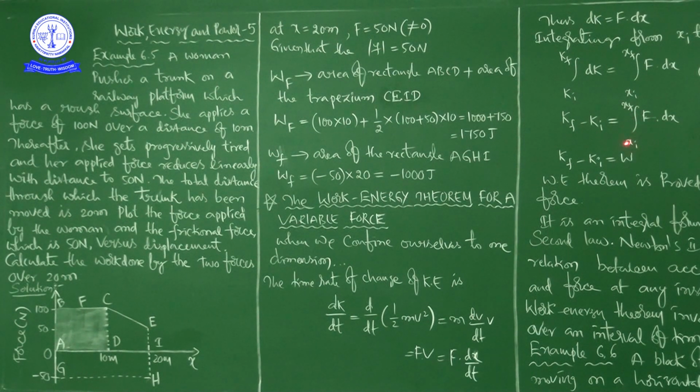But what is this integral from xi to xf of f dx? From the work done due to the variable force concept, it is work. So finally, what can we say? This is the work energy theorem, because work done is equal to change in kinetic energy. In case of one body, the change in kinetic energy is equal to the amount of work done. That is only the work energy theorem, right?